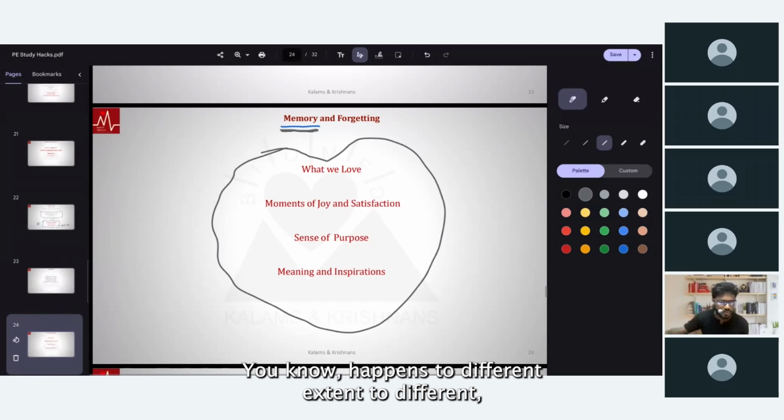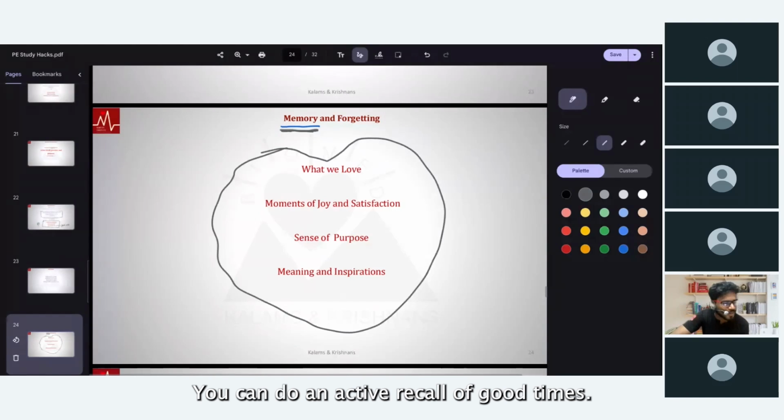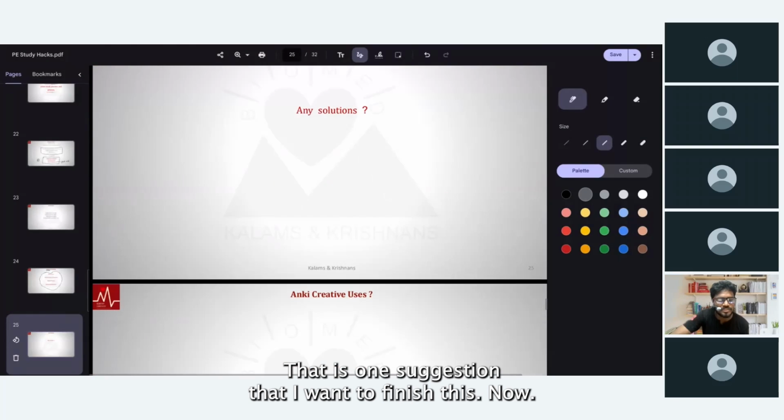It happens to different extents, in different timelines, different scenarios. But notice, my suggestion is, again, this is a hard problem, but there are always good times. You can do active recall of good times. Deliberate active recall of good times, okay? That is one suggestion that I want to finish this with.